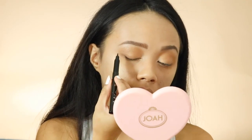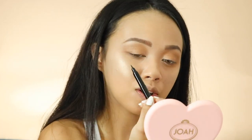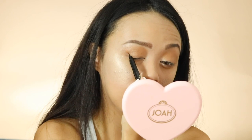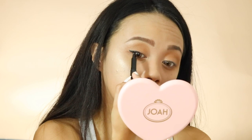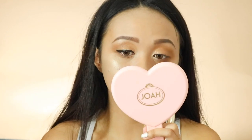When I apply my liner, I usually start with the wing first. So I place my liner like this, open up my eyes, and then close it. Stamp it like that and move towards the inside of my eye. I love this liner.